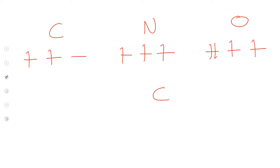Carbon's going to have the lowest ionization energy. And then out of these two, oxygen is easier to take an electron from than nitrogen. So nitrogen will have the highest ionization energy, then oxygen, then carbon. Right, because of the exactly halfway filled nature of this one, we actually have to look at the individual electrons rather than just saying further to the right means higher ionization energy.